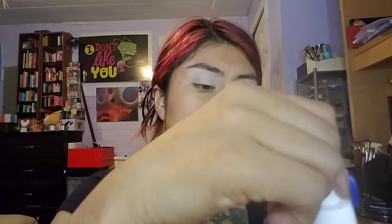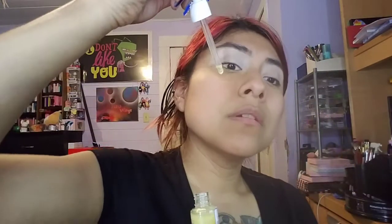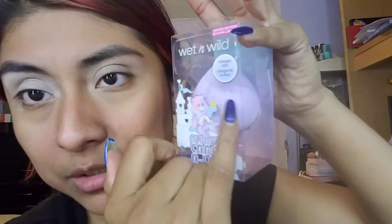So, I don't know if I should use this. Ugh. It smells. I'm gonna just drop it on my face. Just rub it in. It smells like lemons. Like, it really does just smell like lemons. So, putting that on. And then, I'm not gonna use that because it's just too cute. I mean, I probably should. That's too cute, though.